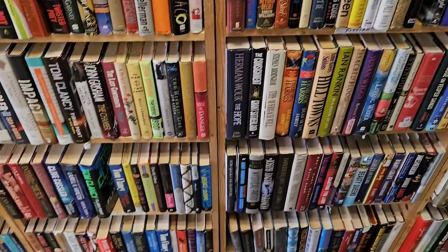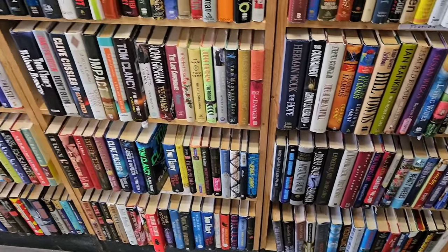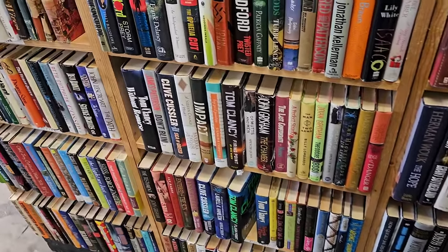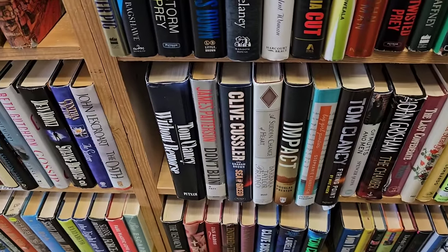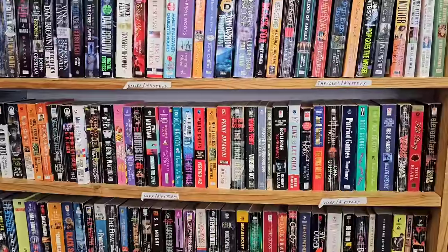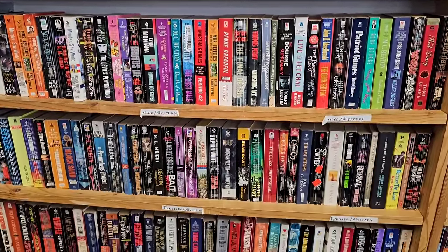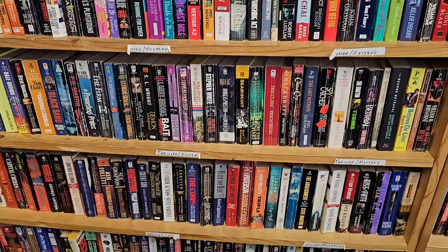I know Jess got a couple books here. She got a couple of one of her favorite authors. I can't remember her name, but she found a few of them here. Tom Clancy everywhere. Somebody was a Tom Clancy fan. I do like how they try to break these down. They got like thriller and mysteries right here. And again, these paperbacks, 50 cents.